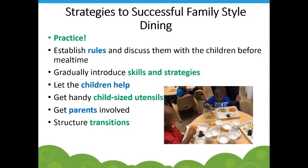How to successfully implement family style dining? First of all, practice. Practice makes progress. It will be messy at first, it will be confusing a little bit, but just like with everything, with time and practice, it'll get better. And we are not chasing perfect here. It will not be perfect, and none is desired, really. It will still be messy, and milk will be spilled, and food may end up on the ground, just like with regular non-family style dining. So I think it's to be anticipated, and don't stress too much about it.